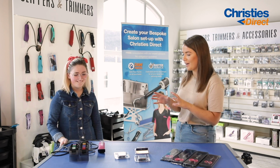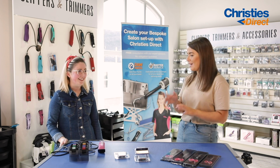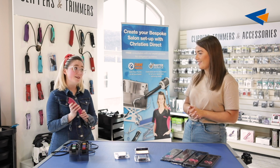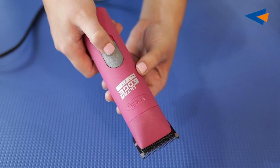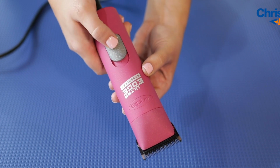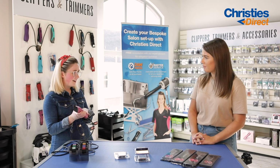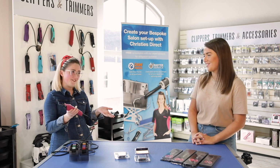So something else that's catching my eye, that's colourful, this clipper. Tell me about this clipper. Is it not gorgeous? Beautiful. I love that colour. Okay, so this is the Andis Super 2-speed clipper. And this is one of the clippers that we would recommend for anybody who's getting started. Even people who are pretty experienced will use these as well. This one's obviously pink, which is the best colour, but there are other colours as well.